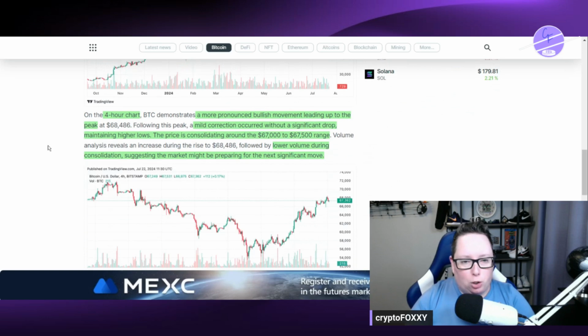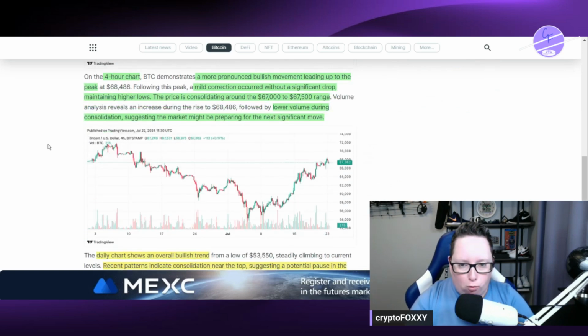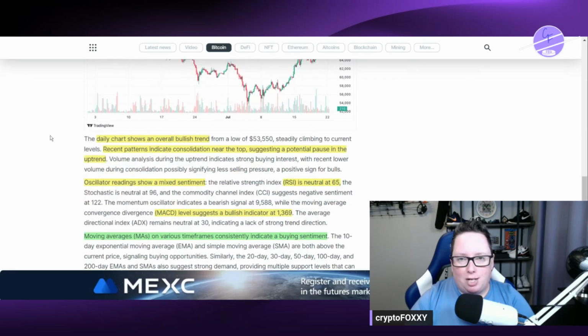On the 4 hour chart, we're showing a more pronounced bullish movement leading up to the peak of 68.46. Then a mild correction occurred without a significant drop, maintaining higher lows. So the price is consolidating around the 67 to 67.5 range, with lower volume during consolidation, suggesting the market might be preparing for the next significant move. So we're just seeing a bit of a pause, everybody's kind of gathering their thoughts, so to speak, and figuring out where things are headed from here.